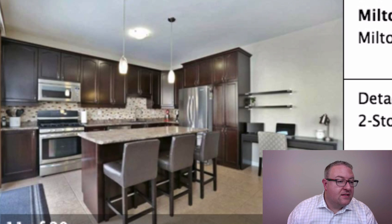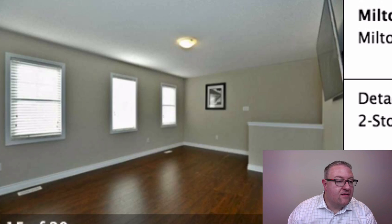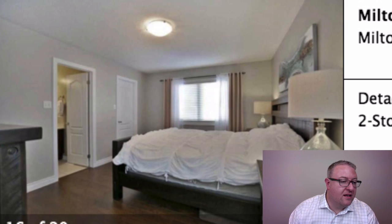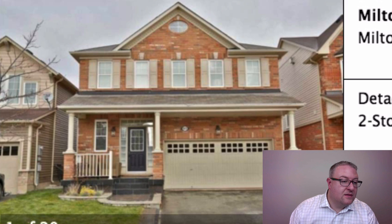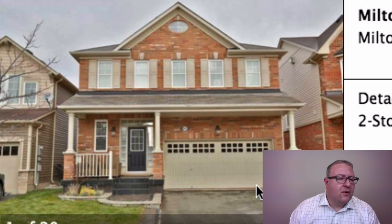The floor plan starts to open up upstairs, where you have a family room. And if you want to put a TV and nowhere to sit, that's fine. That's up to you. That's what's going on here. It doesn't look like there's any carpet in the home, which is nice, especially for somebody with allergies. All brick elevation.